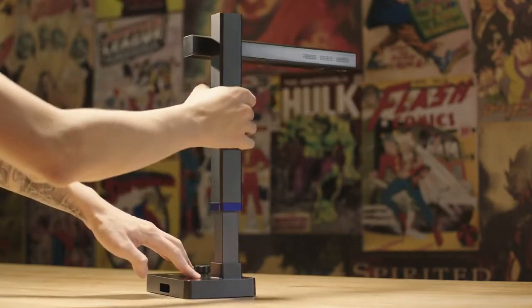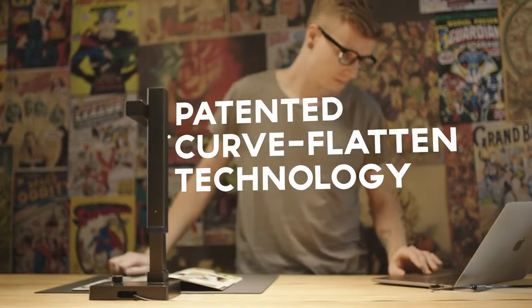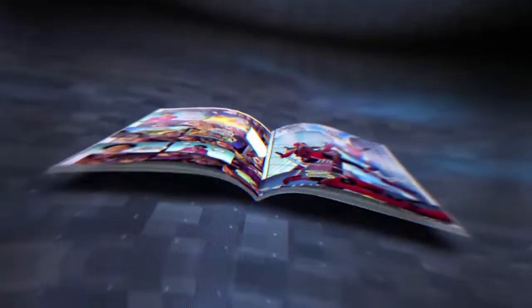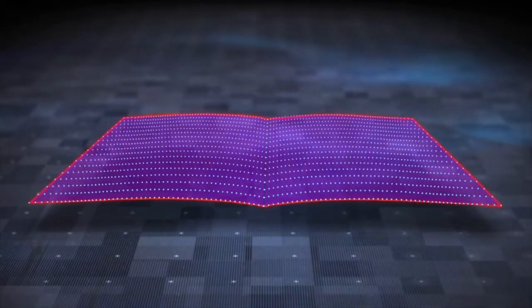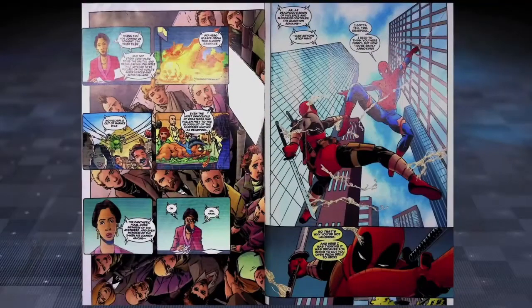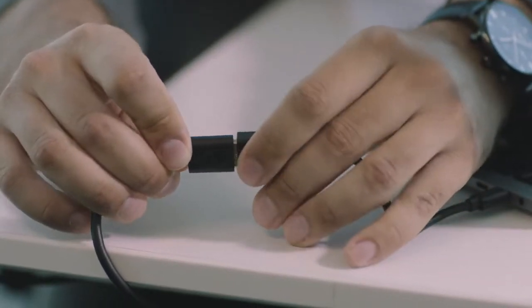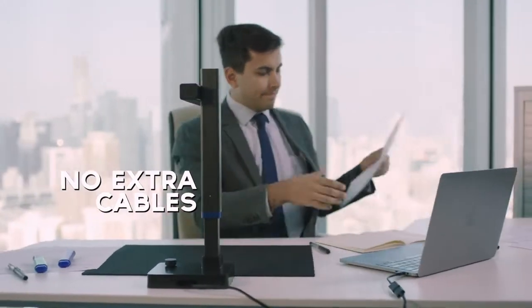The Caesar Shine Ultra features the patented curve flatten technology, which means you can scan anything and it will give you absolutely flat scans with colors that are more vivid than ever before. But where the Caesar Shine really shines is how it makes scanning simple. It's completely powered by your laptop, so no extra cables needed.